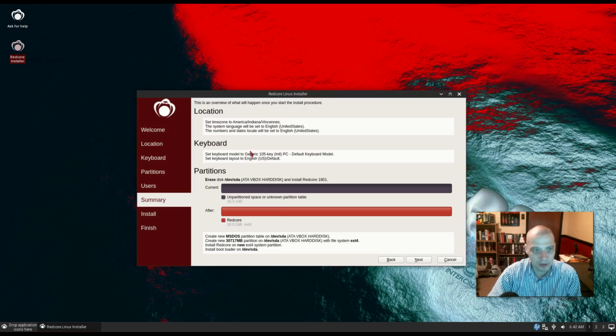Alright, then we have our summary screen. Location looks correct. Keyboard layout's correct. The partition scheme looks good. I'm just going to click next.